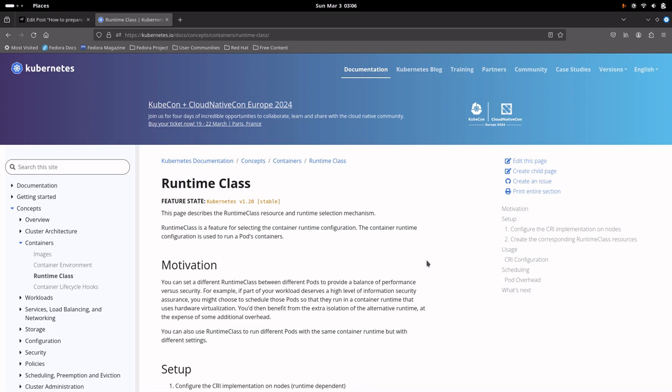So this is something very important for your examination, so please go through this documentation and try to be comfortable to create your customized runtime classes, and try to identify what are the different types of handlers for different types of runtime environments that we can use in the Kubernetes cluster, and how we can apply that runtime class to a particular pod.